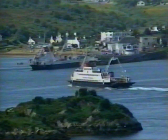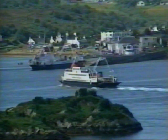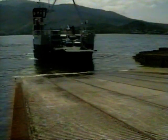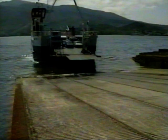We are now approaching Kyle of Lochalsh. The new bridge being built can be seen in the distance and this will speed the traffic, though the ferries give a good quick service over the narrow strip of water to Skye. It takes approximately 10 minutes and they leave every 10 minutes at busy periods.